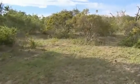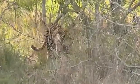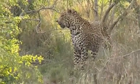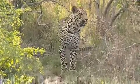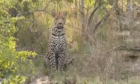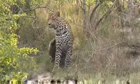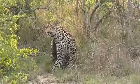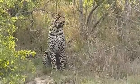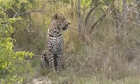Where has he gone? The thing with leopards is that they are masters of disappearing, but no, we've hit a lucky one. He's coming straight towards us. Again, just to reiterate, they like to move a few meters, 15 to 20 meters, stop, listen, reassess. If they do blow their cover, they have to move many miles away from where they currently are before animals are less neurotic and less concerned of a predator in the area.